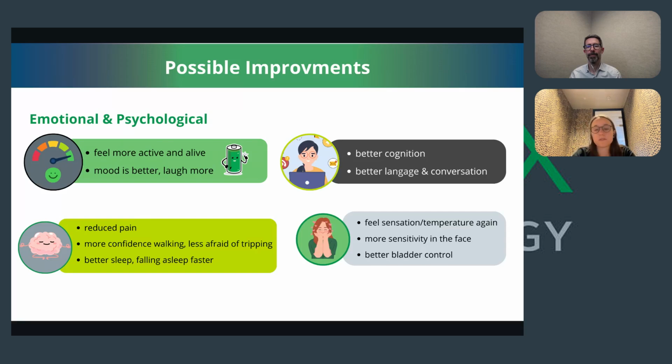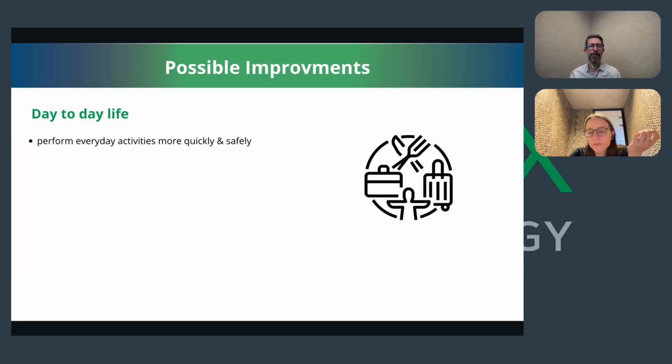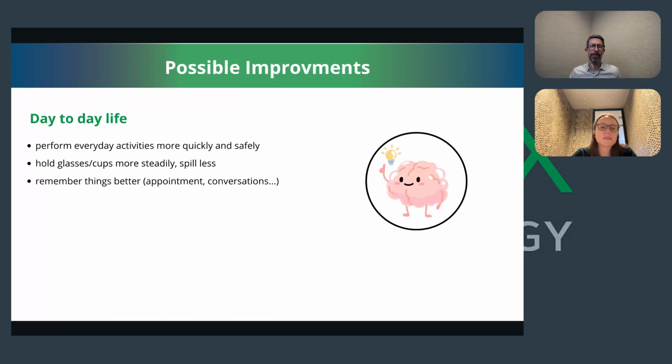You also have better bladder control. That's really important. There is also a day-to-day life improvement. We were speaking about the difficulty in the beginning. You can perform your activities, do more stuff, faster and also safely, because if your arm always has a tremor like that, to drink a glass of water or to cut something can be dangerous sometimes. So you can hold your glass and cups more steadily, you spill less, you remember things better, you have a better sense of organization and planning, you go to your appointments, you don't forget tasks or personal hygiene tasks, etc. You need less help from a caregiver every day.